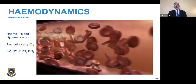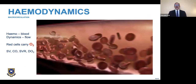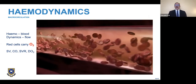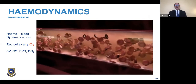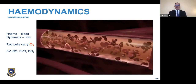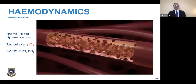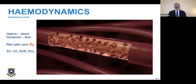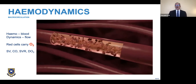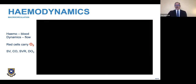If we look at the true meaning of haemodynamics, haemo is blood and dynamics is flow, what we see is the red cells carrying the oxygen to the relevant tissues. And so measuring this stroke volume, cardiac output, systemic vascular resistance, and oxygen delivery is likely to give us a much better understanding of the vitality or the oxygen delivery capabilities of the circulation.